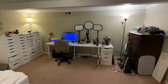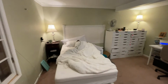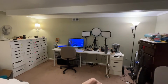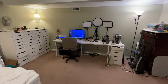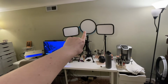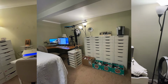So here's an overview of my room the way it currently is. Yes, it's a mess. I haven't bothered to clean it recently. Anyway, the last time I showed you this room, these towers were over here, and I did say that I wanted to move them on that wall, and I'm okay with them there for now. And I changed my lighting setup. I was using one of these the way this is, and also another one that was pointed up at the ceiling to get like a nice diffused lighting situation.